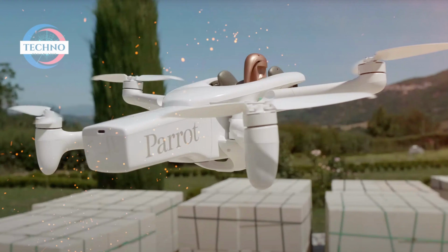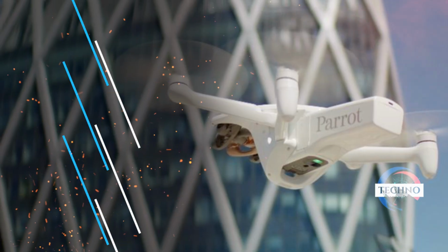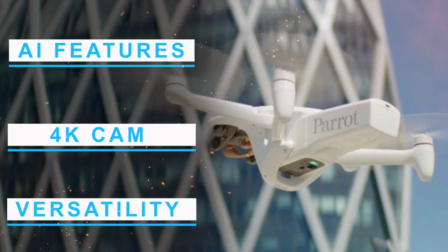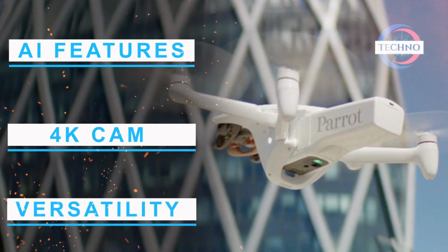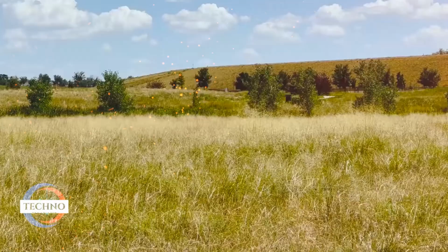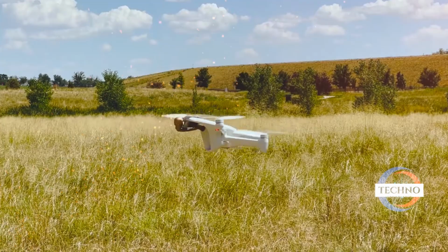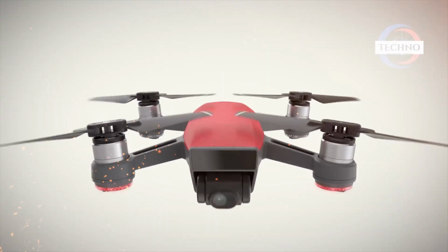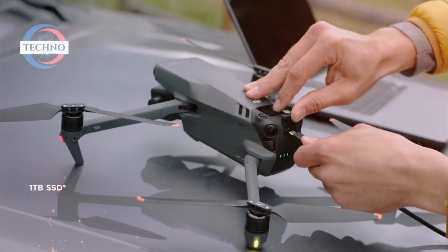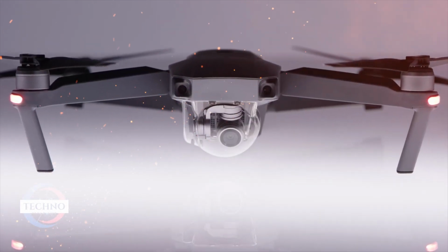In summary, the Parrot Anafi Eye ranks at number 4 due to its impressive camera capabilities, innovative AI features, and versatility in capturing unique shots. It's an excellent choice for enthusiasts and professionals looking to elevate their aerial photography and videography. As we continue our countdown, we'll uncover drones that offer even more advanced functionalities and performance, catering to those who demand the best in their aerial adventures.